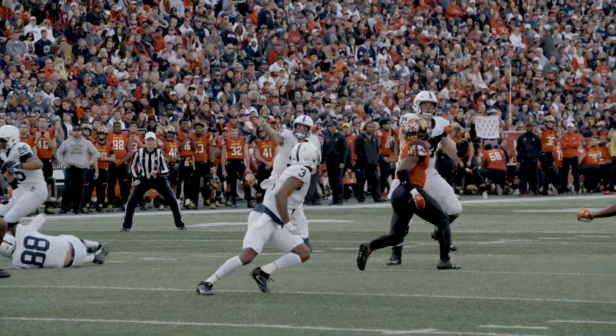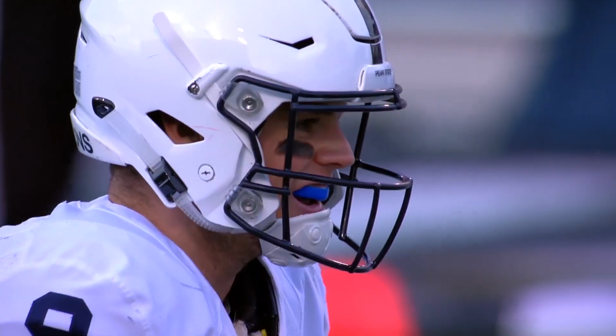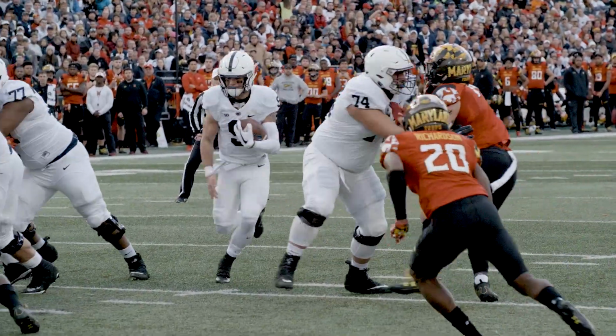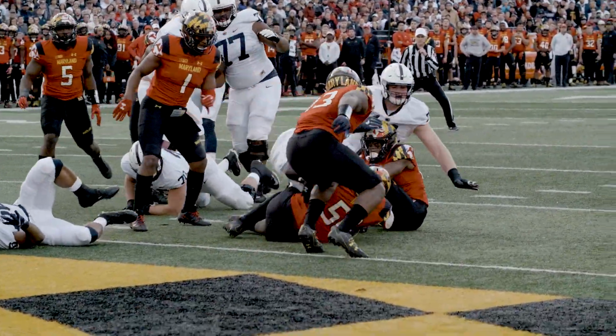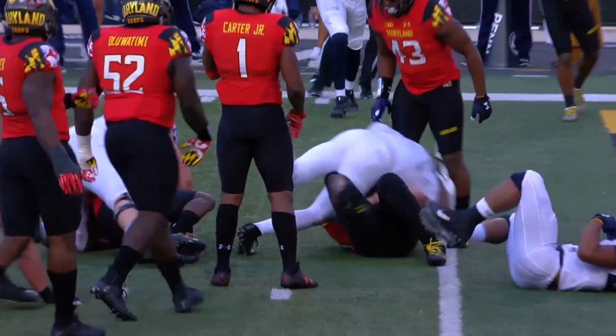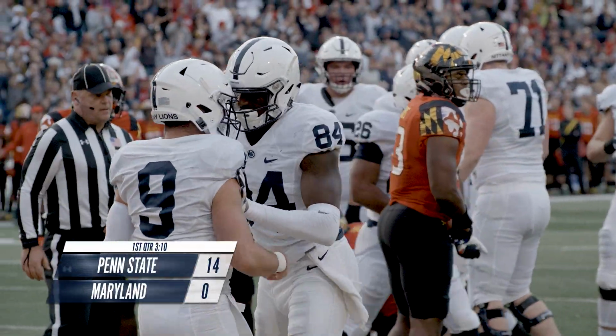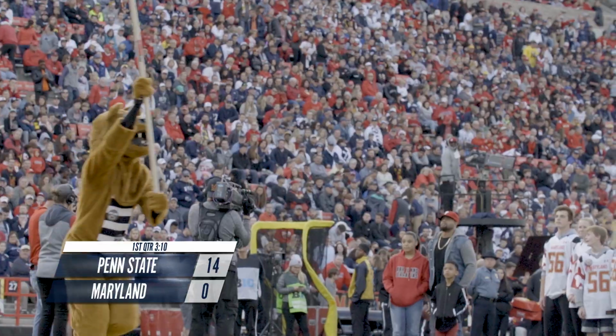Play action fake, throws. He's got Tompkins, 15 to the 10 and down to the 5-yard line. McSorley, quarterback draw, following Barkley to the 5, lowers the shoulder and rolls down to the goal line. Touchdown, Penn State. He body surfed his way in for 6. They take advantage of the great field position. They lead 14-0.